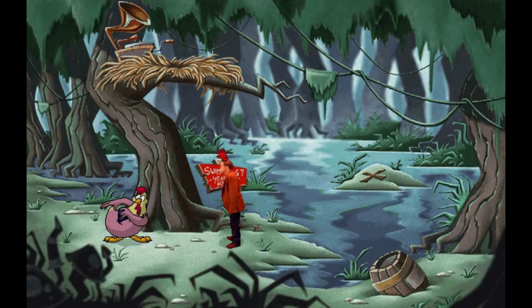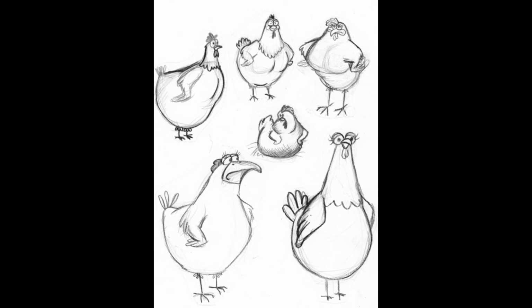She has Flux's glasses, which would make Flux look pretty awkward for a while without them. You need to get the glasses back by trading for another pair of glasses, which you can find in Nefarious' study. This is the only animation I have of her. Here are some of the character designs I made of the swamp hen in the early production process.